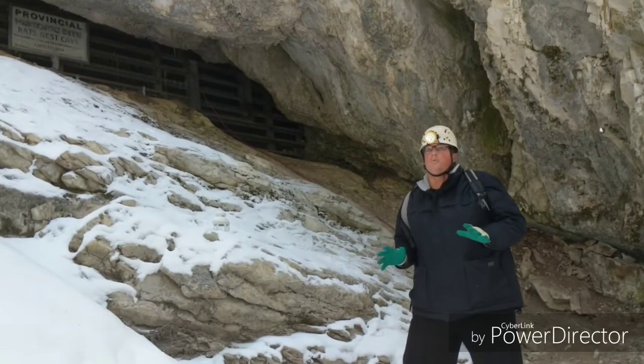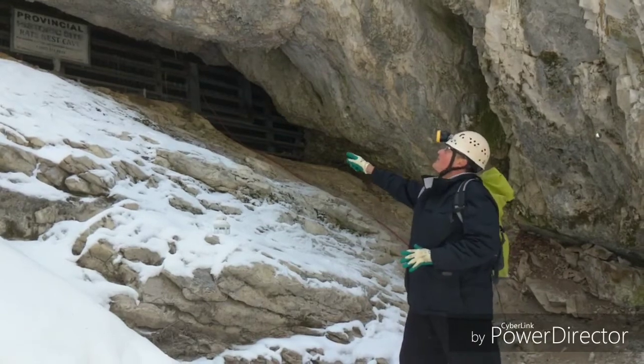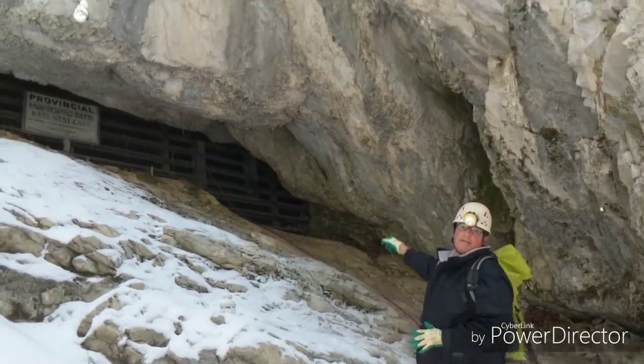Hi everybody, here we are. Whew, we made it to the top. It was very tiring. Now you can see this is the entrance to the cave right there. Look at it right there. And look how much of the surrounding rock around it there. Look at that. Whew.